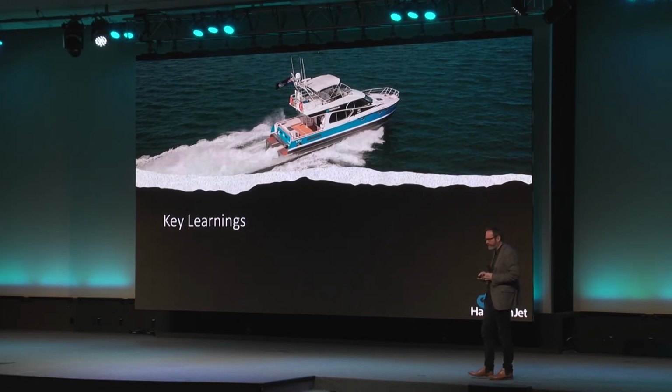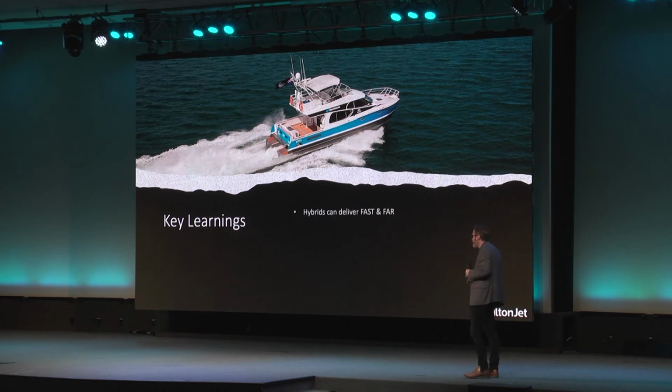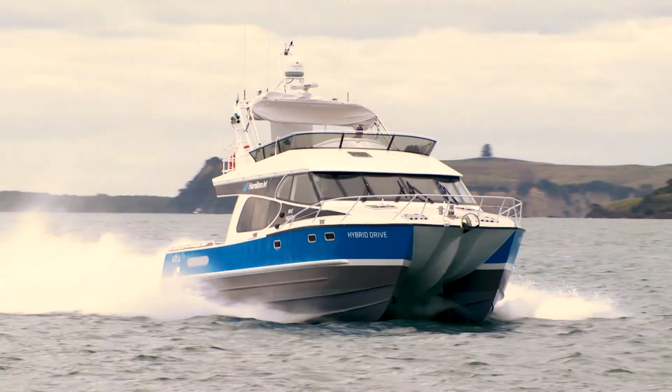The key learnings from this exercise for us: it's been really interesting to be our own customer for the very first outing of EHX. And the first thing that we have validated is that hybrids are a very effective way of getting those carbon emission reductions whilst still preserving the ability to go fast and far.